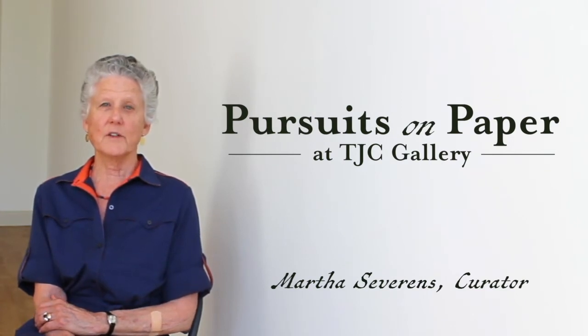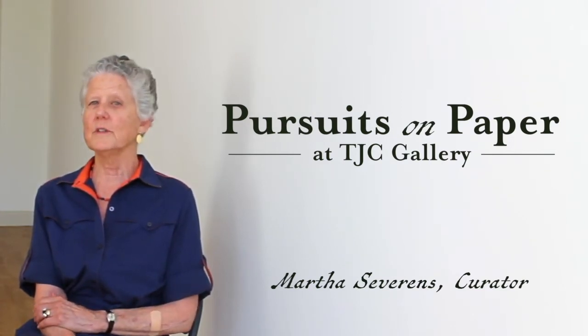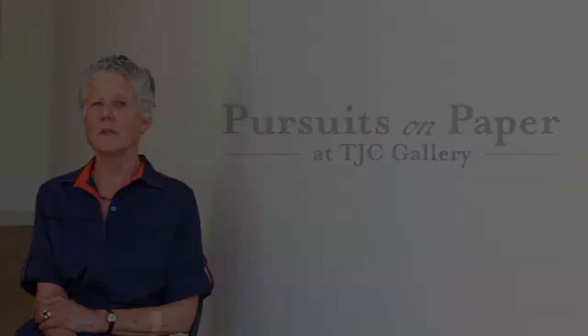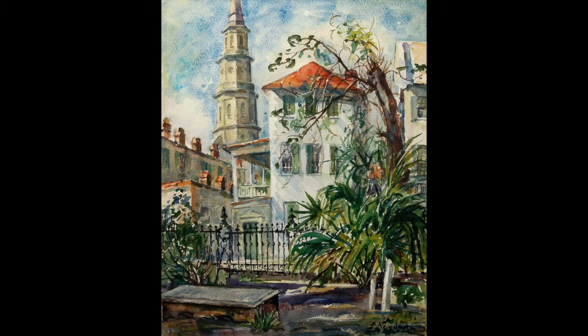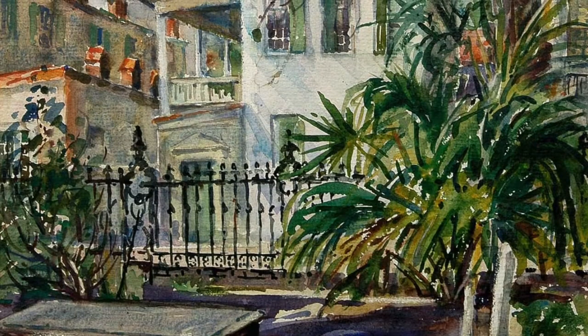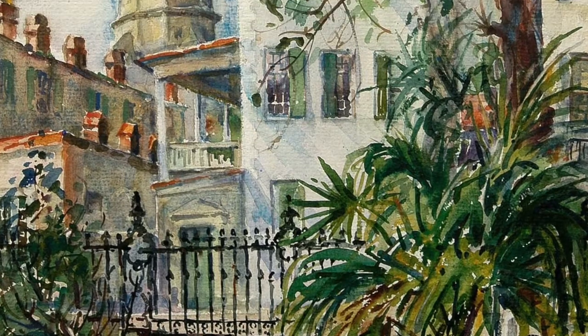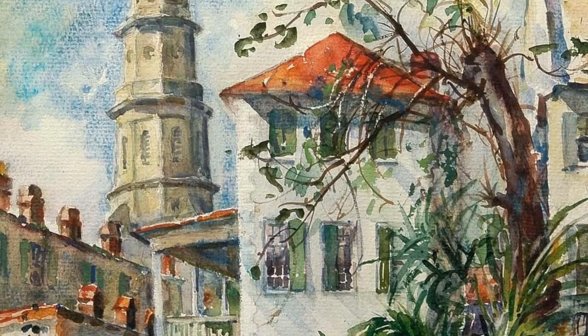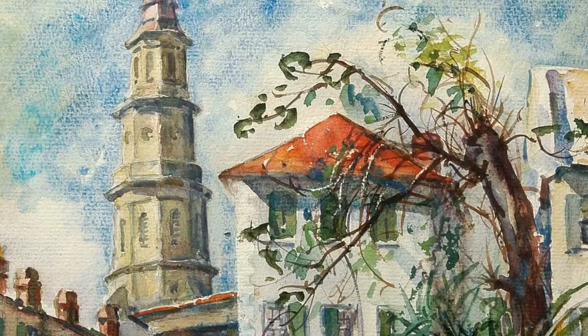Some of the artists in the exhibition came to Charleston. There's one watercolor by someone who is sort of a mystery. Her name is Anita Jordan. She painted a view of a typical Charleston house, and we see St. Philip's behind it. It makes a nice comparison to the Verner etching, which is also of St. Philip's.